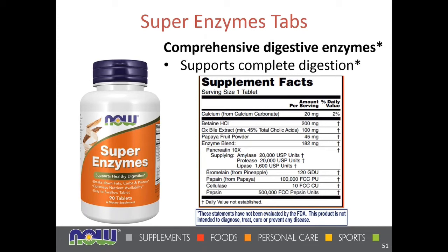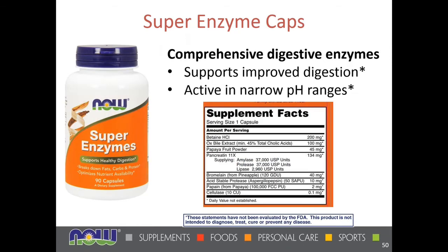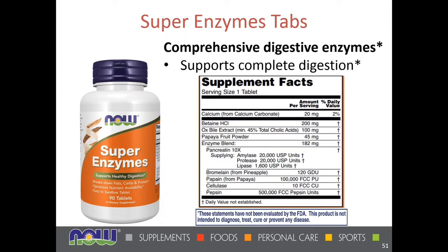Now, this particular product does not contain the fungal acid-stable protease, the aspergillopepsin, as the capsules do. It contains the pepsin itself from animal sources. So both of these products, of course, are not intended for vegetarians, and because of the pork in them, not intended for people that are following kosher or halal practices either.